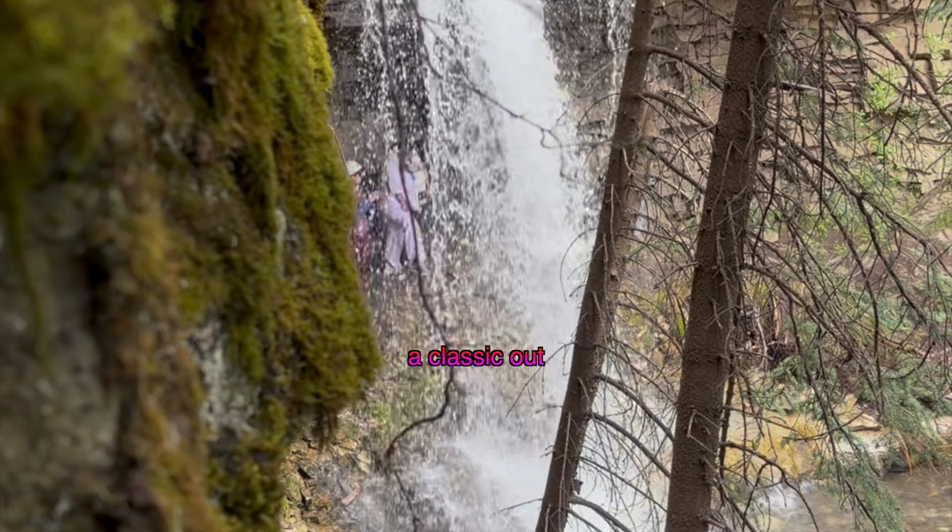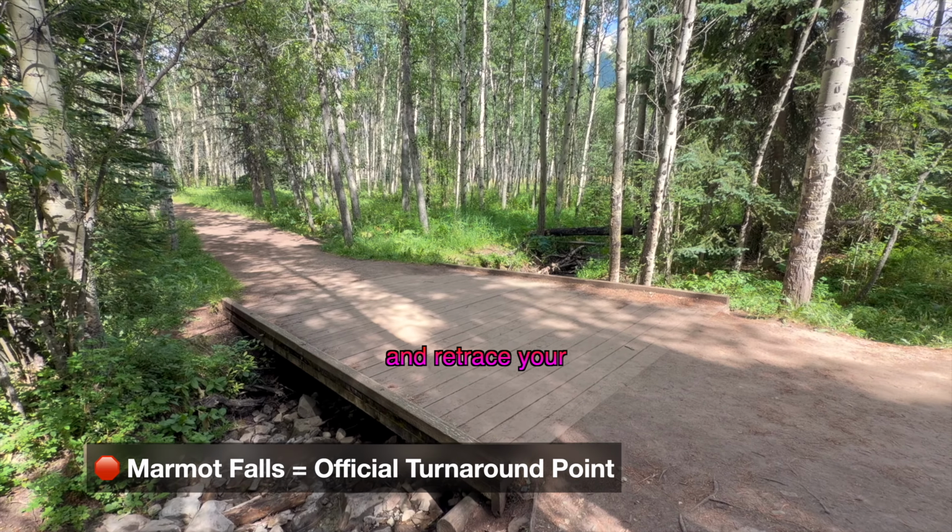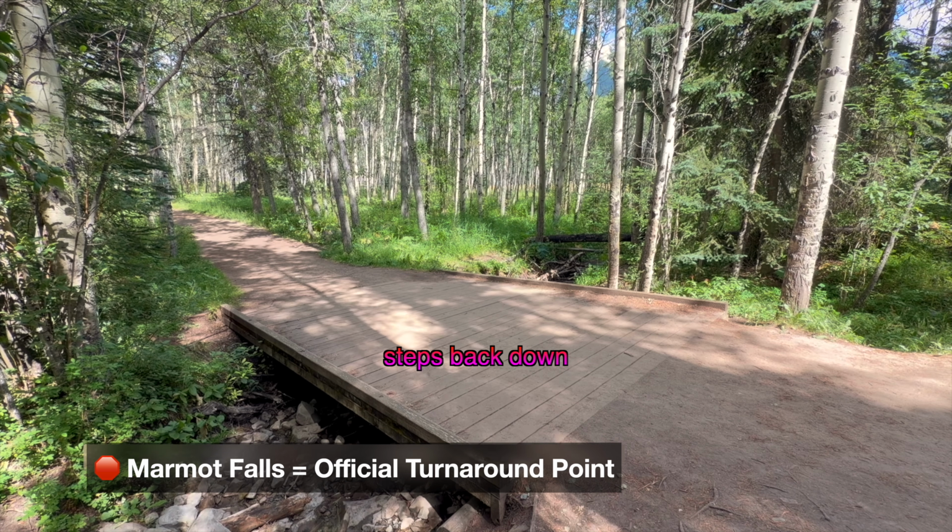Since this is a classic out and back trail, simply turn around at Marmot Falls and retrace your steps back down past the detour, across the bridges, and back out to the Stoney parking lot.